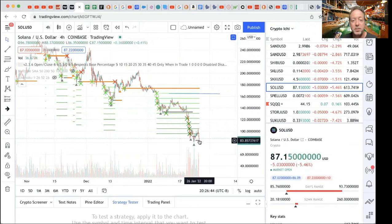I would jump in right here, and I would set my take profit at 95.73, 104.28, 112.35, 121.85, $130.40, 139.42, 147, 156.99, roughly 164, and then up here 174.